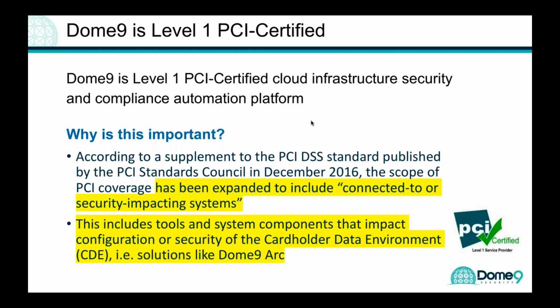In the latest standards update, the scope of PCI has been expanded and now includes connected-to or security-impacting systems, which means that if you're using a solution for compliance and automatic compliance, and especially solutions that can do remediation like DOME9, this solution itself needs to be PCI compliant as well. You might pass an audit even if the solution that you use is not, but it's what the standard requires.